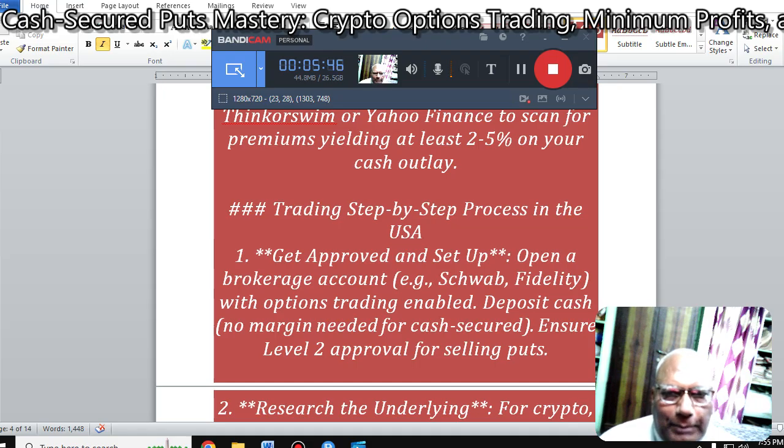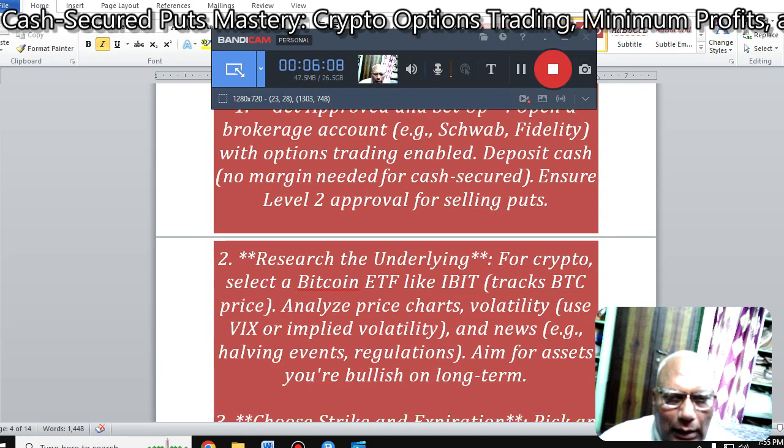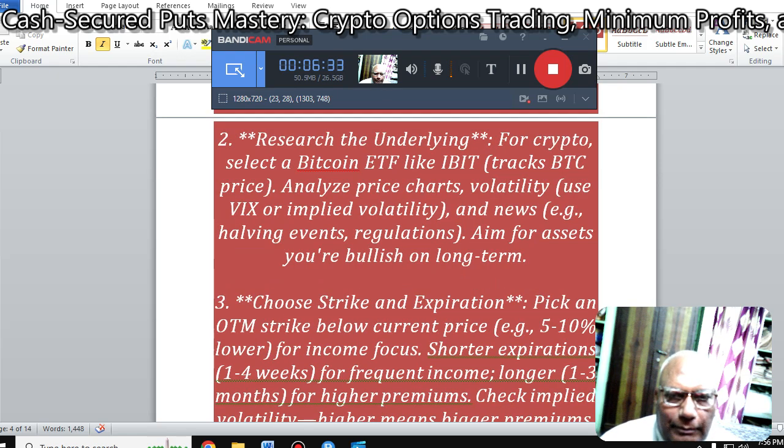Trading step-by-step process in the USA. Step 1: Get approval and set up. Open a brokerage account, easy with SoFi or Fidelity, with options trading enabled. Deposit cash, no margin needed for cash secured. Ensure level 2 approval for selling puts. Step 2: Research the underlying. For crypto, select a Bitcoin ETF like IBIT that tracks BTC price. Review price charts and volatility, use implied volatility, and watch news like halving events and regulations. Aim for assets you are bullish on long term.